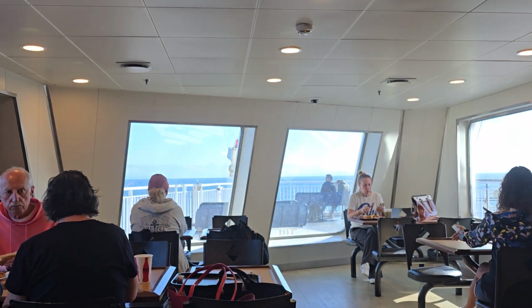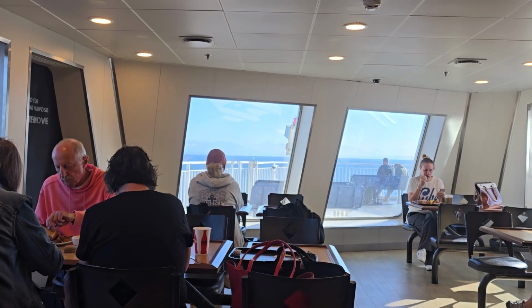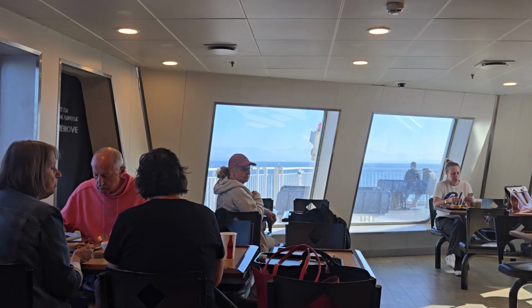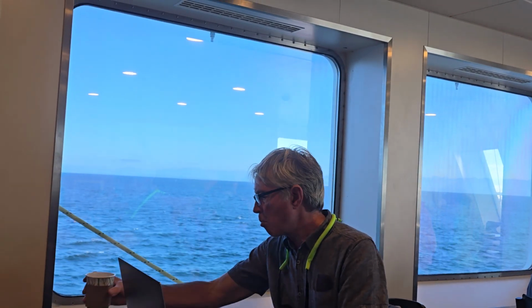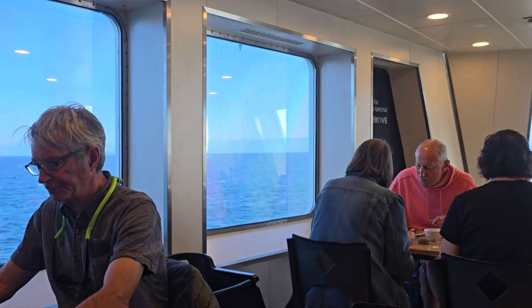Help your fellow passengers stay safe by keeping luggage out of aisles and off seats. Pets must remain on the vehicle deck or in the designated pet area on deck 3. Guide and service dogs are permitted in all passenger areas of the vessel.